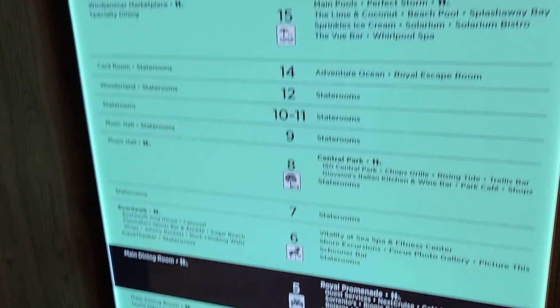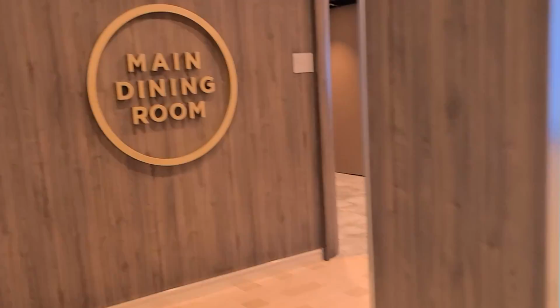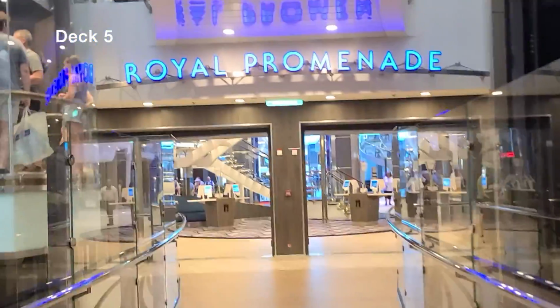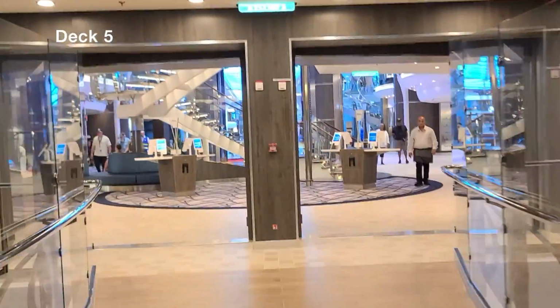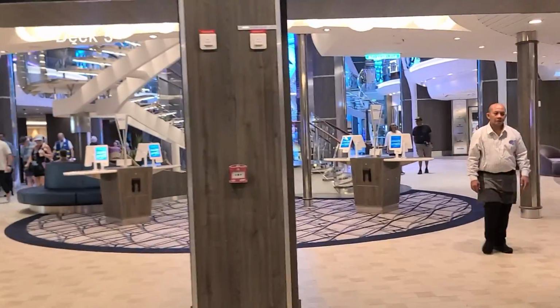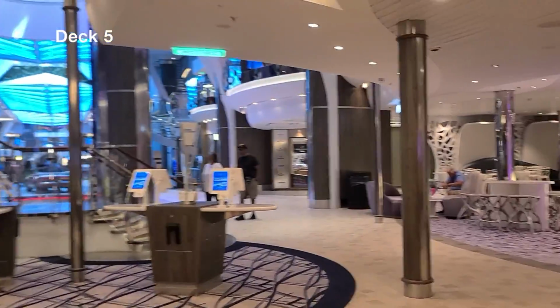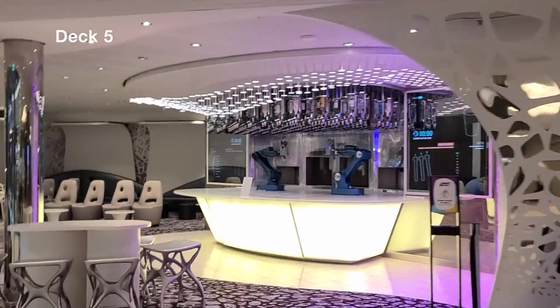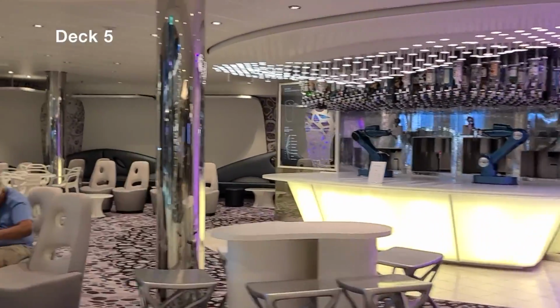And on deck 5, which is the Royal Promenade, first we have the main dining room, which is where you go and get dinner every night, your time or any time. And we come out here to the beautiful Royal Promenade. Up first, we have the Bionic Bar, which everyone knows is a Royals classic. This is a bar that just makes your drinks for you. You just design them on an iPad.